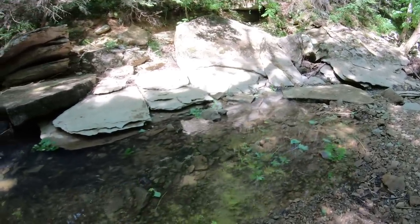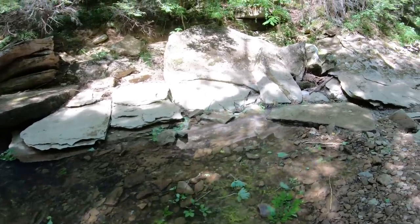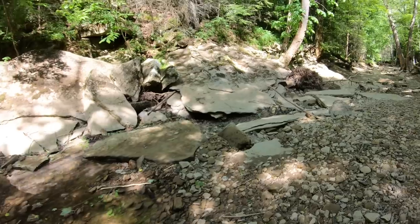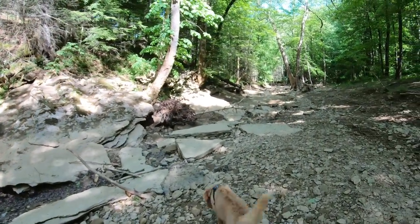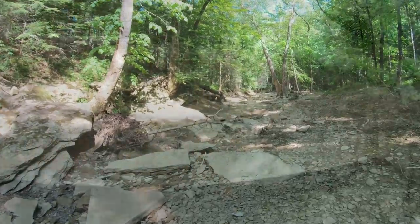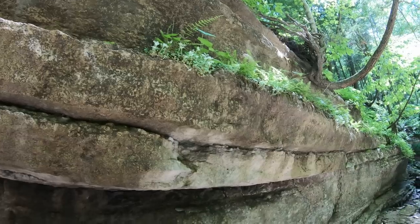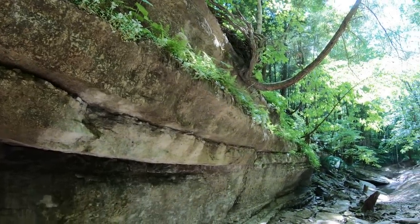There's some bubbles coming up there, so I don't know if that's where it's going under the water or under the ground. And then it's dry. And there's not even a pool left down here. Rock ledge here that follows the creek.